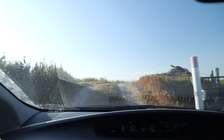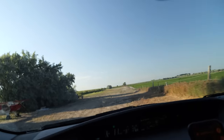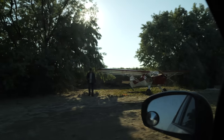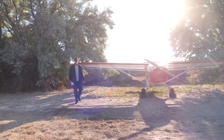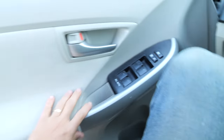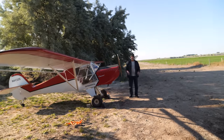Taking the Prius off-road. That's the airstrip right in front of us, I think. Oh, there he is. Howdy. I made it. Oh, dusty. This is a cool spot. Yeah. A little too bright.